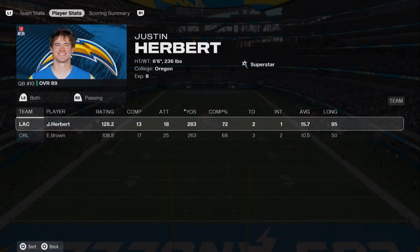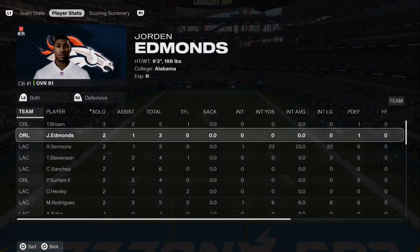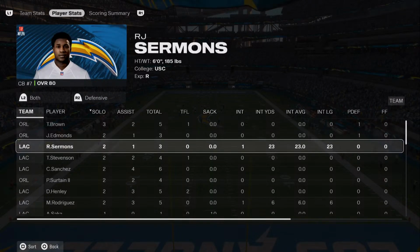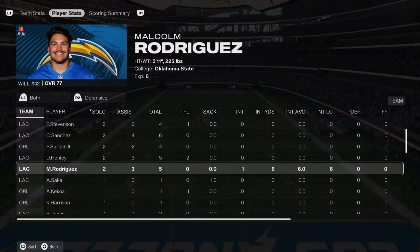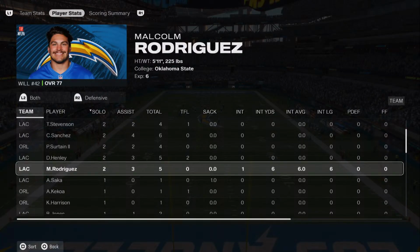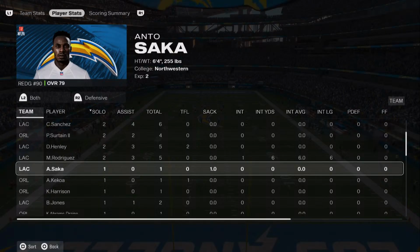Oh, yeah. Yeah, Mr. Brown, busy guy. Oh, busy guy. Mr. RJ with the interception. That's good. That's good. And Rodriguez with a big interception in the red zone. So, yeah, he can't touch. Sack. That's Sacco.